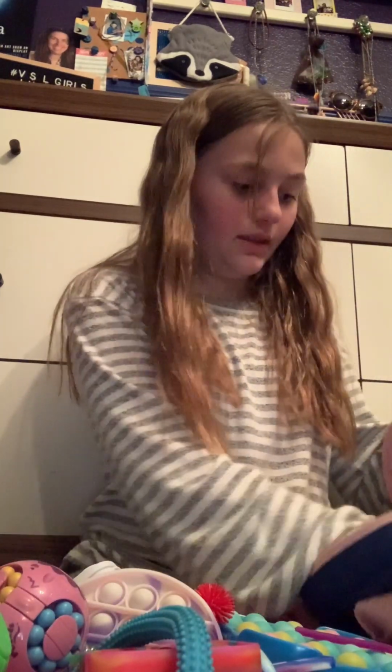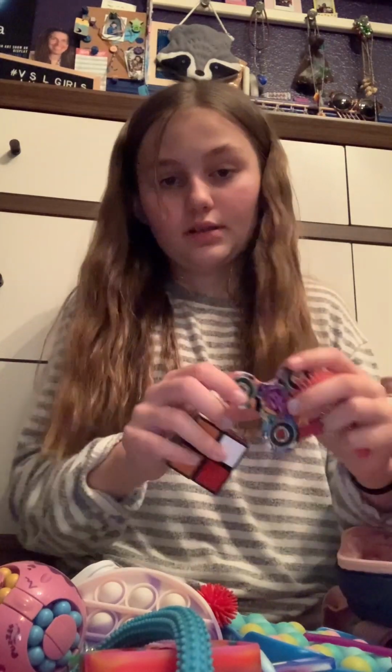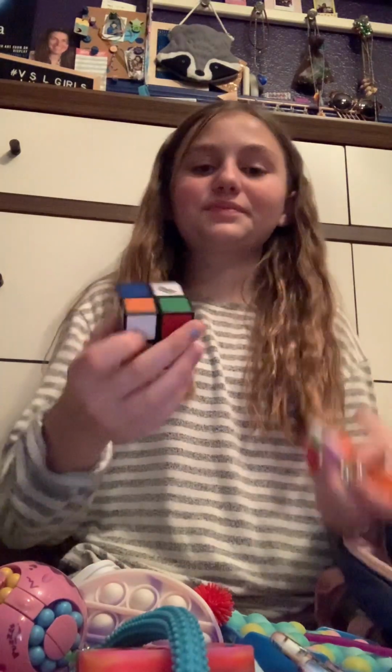And then I have this fidget spinner. And then I have this fidget spinner. And then first it was fidget spinners that were really trendy. And then, speaking of fidget spinners, here's another one. And then it was poppets that were really trendy. And now it's just every fidget, so yeah.